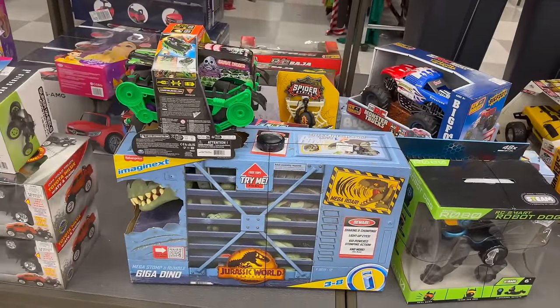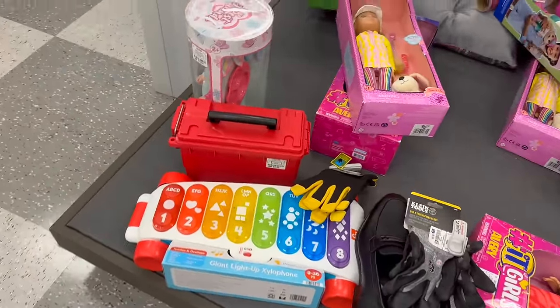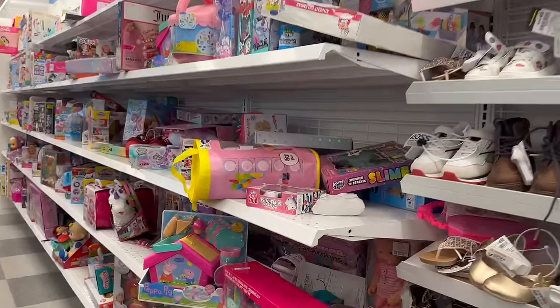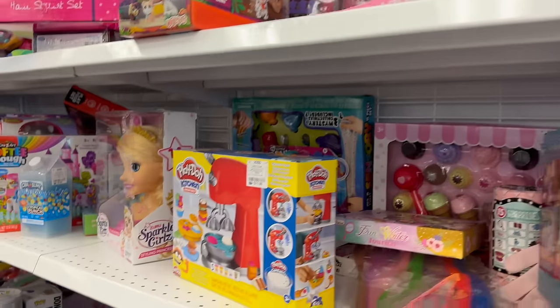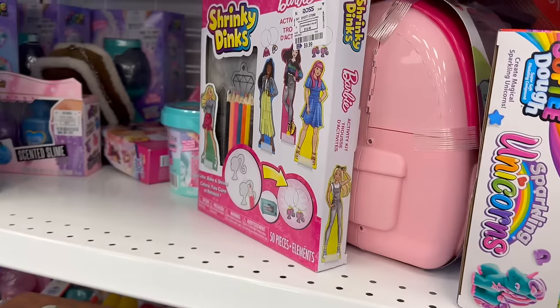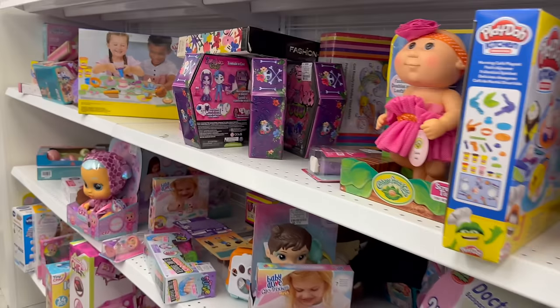So all the big ticket items were in the middle here. I think that it's kind of like a 50-50 with the big ticket items here, but Burlington definitely won for the amount of gifts that they had. They only had these two small sections here at Ross. Some of the same things, some different things. It's definitely worth going to both, but if you are on a time restriction, just go to Burlington.